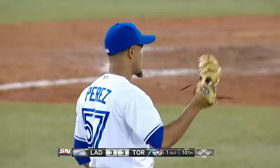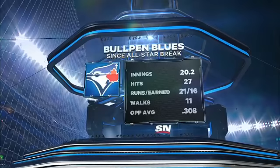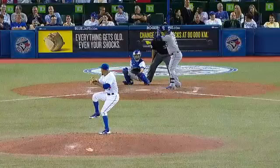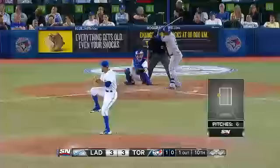Blue Jays have had a very good bullpen, but what they have done since the break reflects the fact they've had to pitch a lot this year. Since the All-Star break, 20 and two-thirds innings of work. They've given up more hits than innings pitched, and 21 runs, 16 earned. It just shows that sooner or later, all that work is going to catch up to your bullpen. Even though you get four days off at the All-Star break, starters have to go a little bit deeper to help out, and John Gibbons can spread out the work for those bullpenners so they can stay strong.